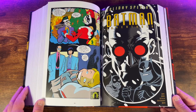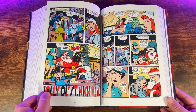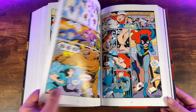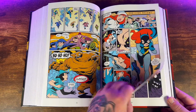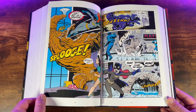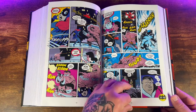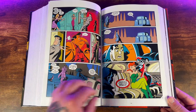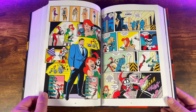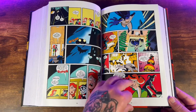This is an absolute iconic cover with artwork from Bruce Timm, the Batman Adventures Holiday Special number 1. Fantastic issue here. Just jam-packed with all kinds of villains from Batman's Rogues Gallery: Clayface, Harley Quinn, Poison Ivy, the Joker, and of course, Mr. Freeze himself. Probably my favorite version of Mr. Freeze was in Batman the Animated Series. Just such a sad backstory on Mr.